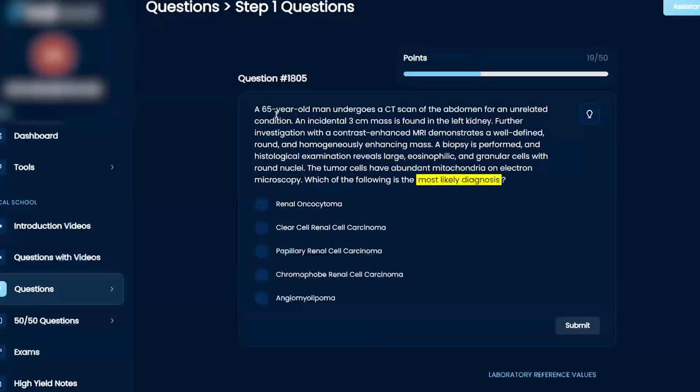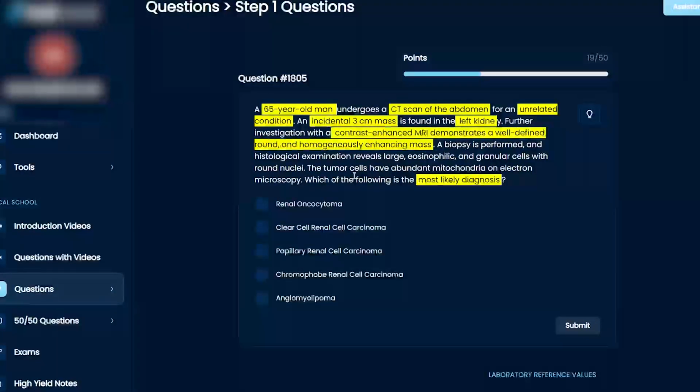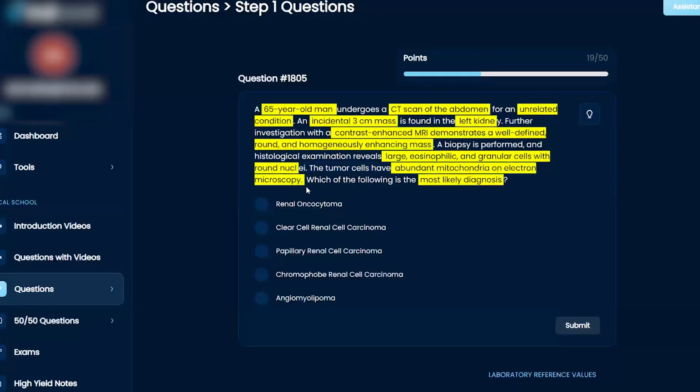Okay. So you got a 65-year-old man who comes in with an abdominal CT for something unrelated. So there's going to be an incidental finding: a mass in the left kidney. It's a well-defined, round, homogeneous, enhancing mass. Biopsy shows large eosinophilic granules, round nuclei, abundant mitochondria. So what's the diagnosis?